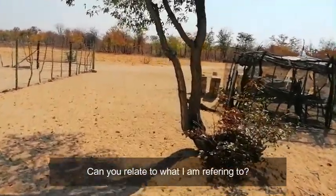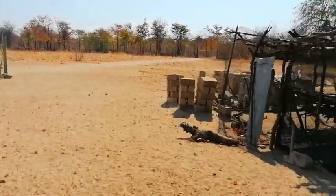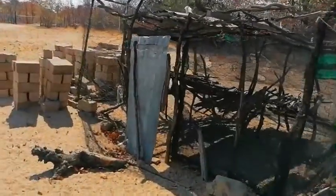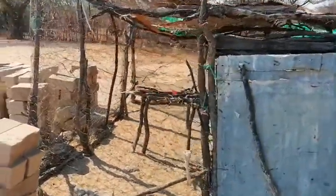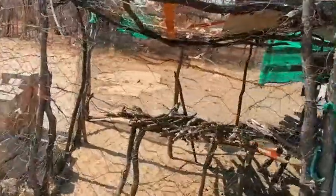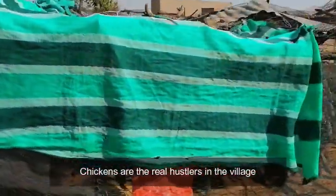So yes, coming to the second part of the house tour, not second, but yes, the second room. All right, so this is the chicken room. Yeah, you guessed it, this is where the chickens are at, guys. They are not here right now because the chickens are hustling, man. This is the chickens' room, also known as Oshikuku, right?